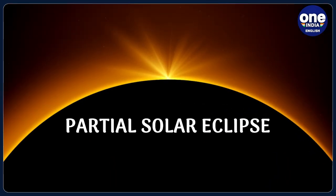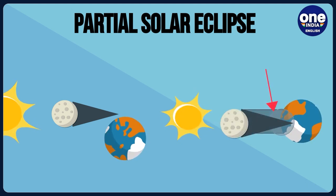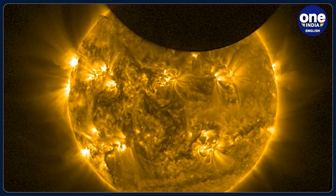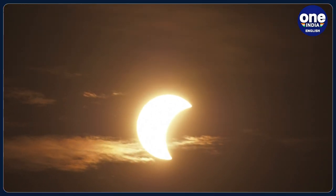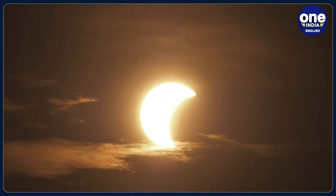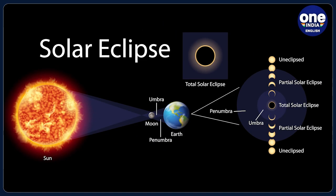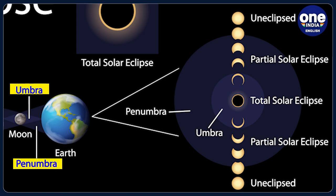Partial solar eclipse. This happens when the sun, moon and earth are not exactly aligned. The sun appears to have a dark shadow on a smaller part of its surface. Whether one witnesses a total or a partial solar eclipse depends upon the type of shadow cast by the moon on the earth. During a solar eclipse, the moon casts two shadows on the earth, the umbra and the penumbra.